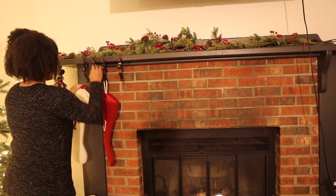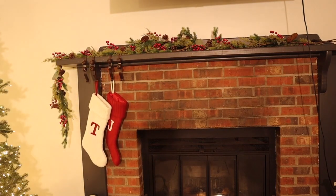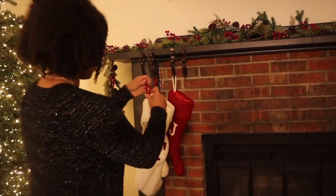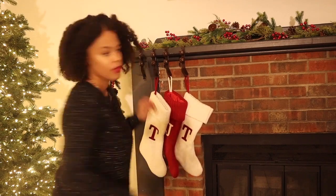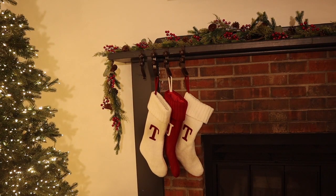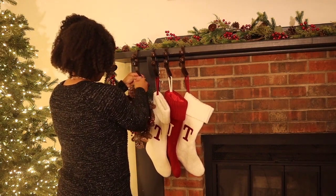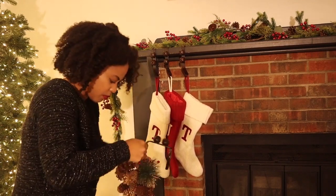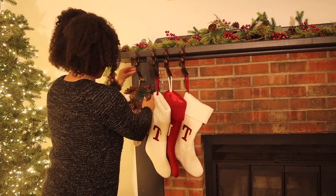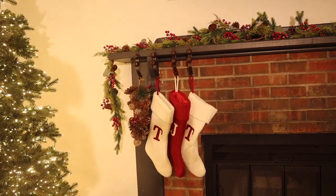Alright, so I recently discovered a YouTube channel called Cozyaholic, and she does all decor things, and I got the idea to put my stockings close together from her channel, so I'll link her channel down below. I also got the stocking holder idea from her. Those are from Walmart. I absolutely love them. And I really enjoy having the stockings all together versus laid out on the fireplace. I like how they're all together on one side. I really enjoy this look.